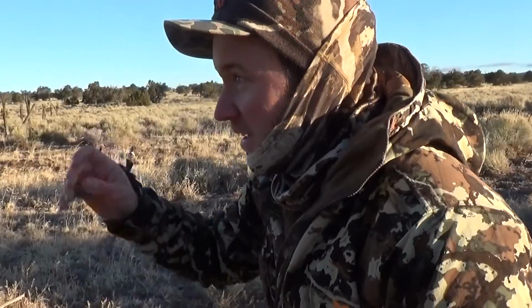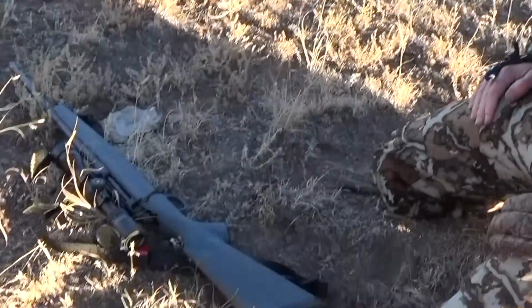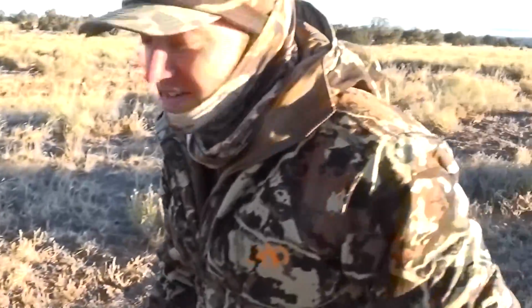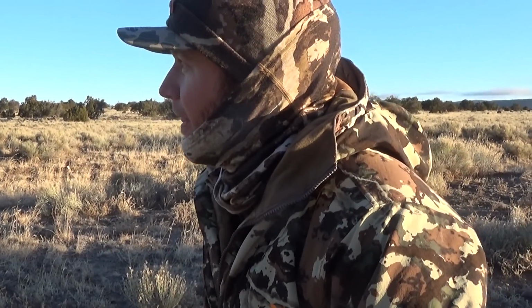Okay. 309 yards. Yeah, shot my first cow elk with the rifle. Prone laying right here. That was a good shot, man. She buckled as soon as it hit. And then she went about 20 yards and weebled.